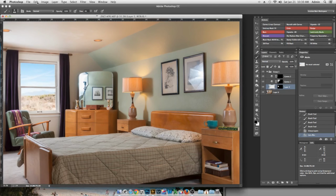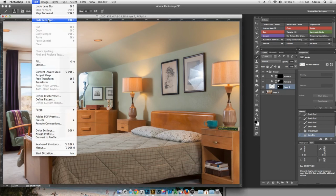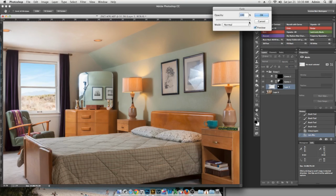And then a lot of times you go up here to Edit, Fade Lens Blur, okay? That's only going to be there right now. If you do anything, it's going to go away, so make sure you do it right away. Fade Lens Blur, and then we could bring it down like 50% or 100 or 10%, whatever we wanted.